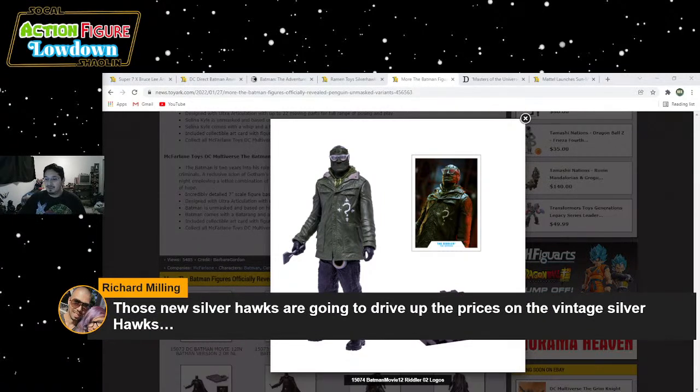Those Silverhawks, yeah, I think so. I mean, that's with any toy line. I know when the Masters of the Universe Origins came out, more people wanted to collect the vintage ones. It just reminds people of the vintage toys. So I know these Silverhawks are gonna remind people of the vintage toys. Like, remember, I had the vintage ones when I was a kid. I'm sure most people are gonna want to go back and collect the vintage ones. I mean, I'd rather collect the vintage ones than the new ones.